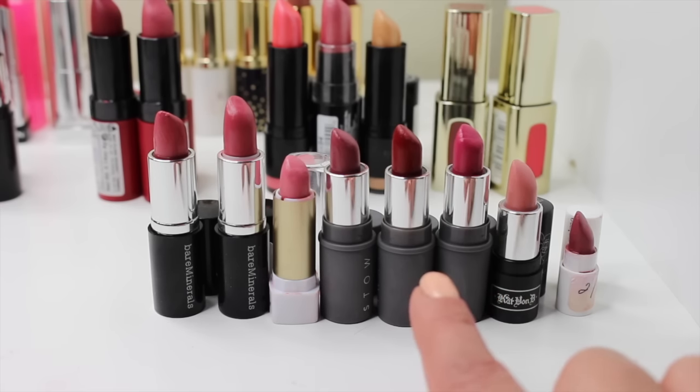The next one here is gorgeous. This is called Pink Berry Satin. So pretty. Again, a little bit darker of a shade than I typically would wear, but it is a little bit more sheer than a regular lipstick would be, so I'm going to go ahead and keep both of those guys. All right, so I think I'm doing pretty well here.